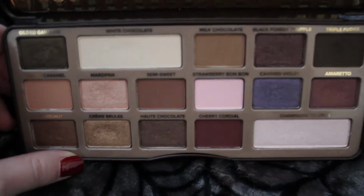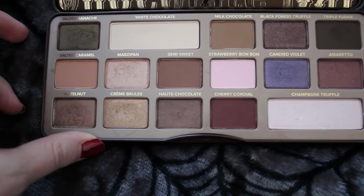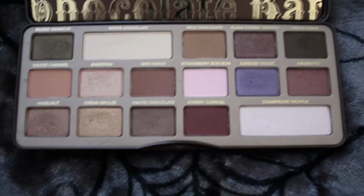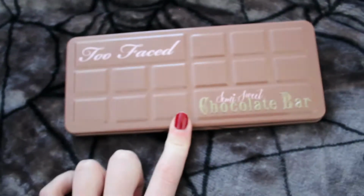That's why panning this is so hard, because these eyeshadows are so densely packed. Yeah, love it. Love the shadows. I like it. Okay, this guy.